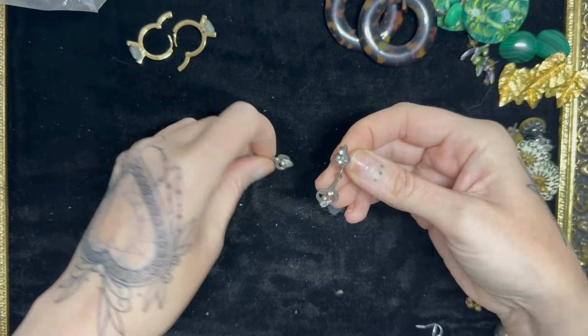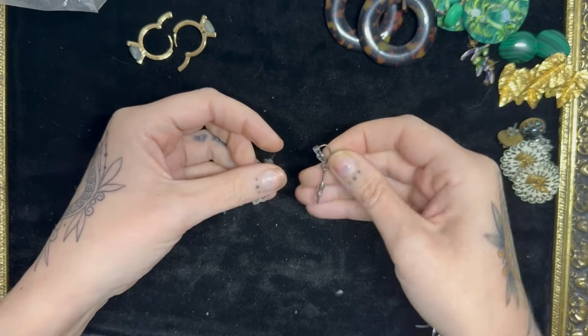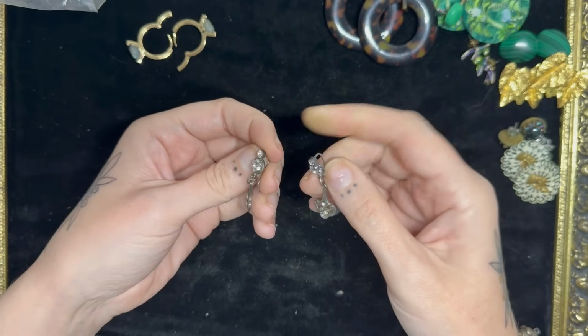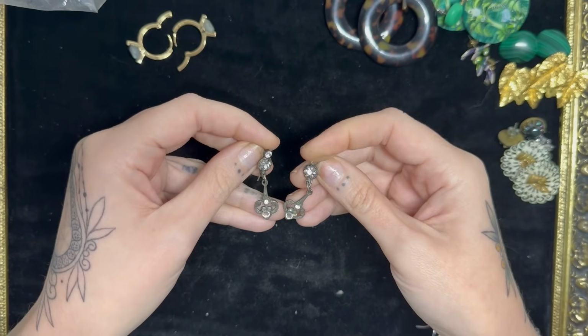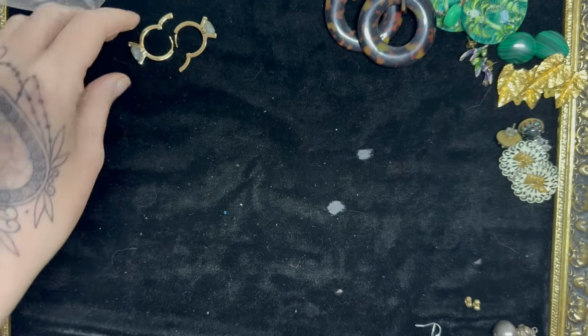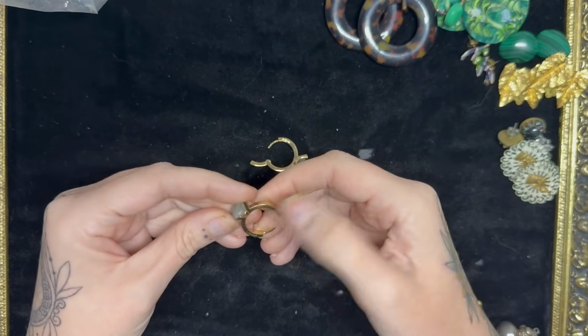And these look a bit vintage style, don't they? They're glue-on stones rather than prong set, so I don't think they're particularly old. And then an odd one there. And then what do these say on them? I'm sure I saw something. Is it just a mark?